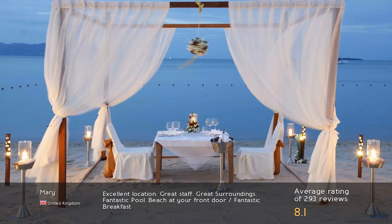Excellent location. Great staff. Great surroundings. Fantastic pool. Beach at your front door.